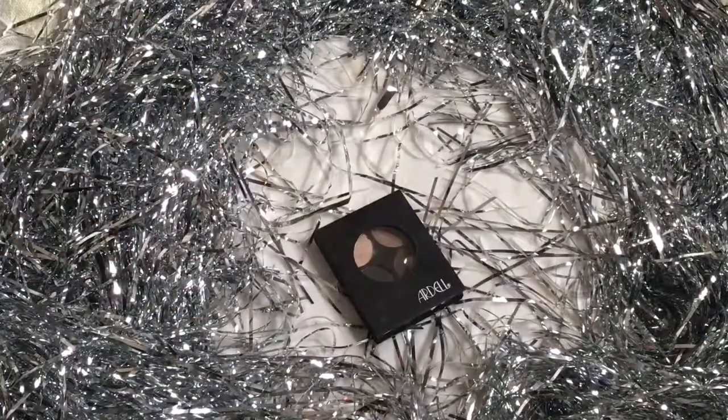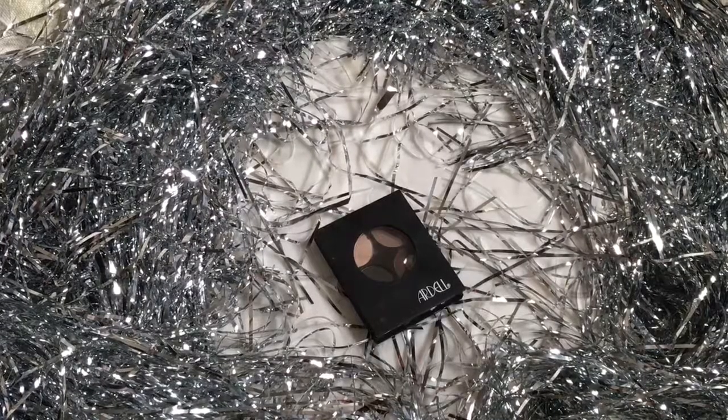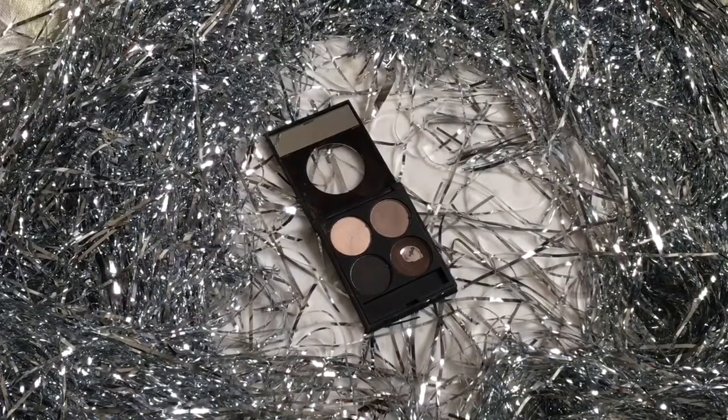This Ardell brow powder is so good. On YouTube, people always recommend super expensive brands, but the drugstore and beauty supply honestly have everything you need. I use the lightest taupe shade for the front of my brows and the dark brown for my tail.